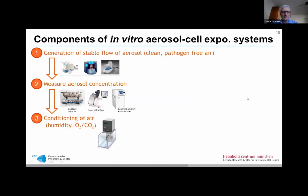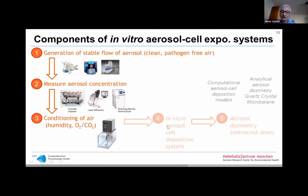Yeah, that's just a little introduction and background. Then what components do we need for these aerosol cell exposure systems? You need an aerosol generator that should be stable, clean, pathogen-free. We should measure aerosol concentration. Then we should humidify the air, because for the cells, of course, that is vital. Then we should have the deposition system. And finally, of course, we should look for the cell-delivered dose with various techniques.